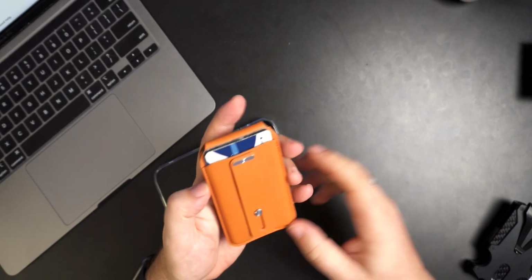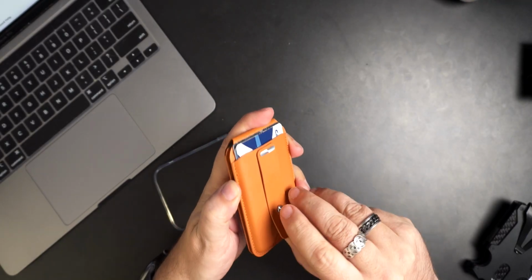And you probably want to put them in this way, right? So they're face out, and then again you kind of just lift, and you can push them up. You push them up just far enough so that you can grab them. Okay, I'm down. That's cool.